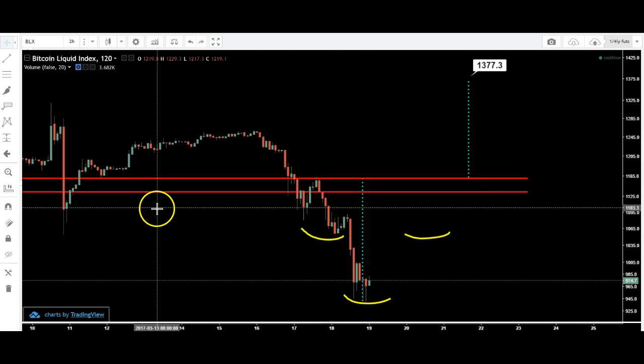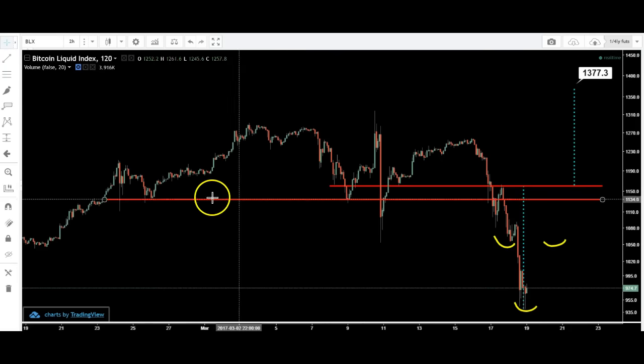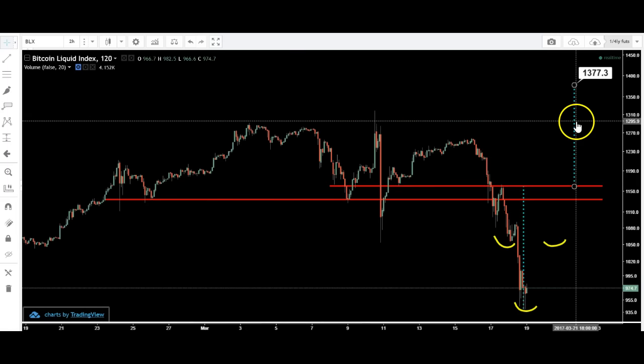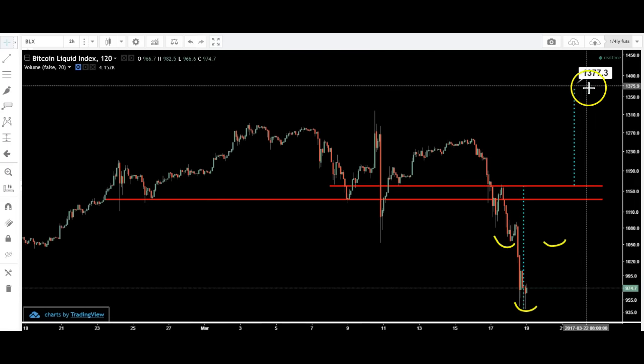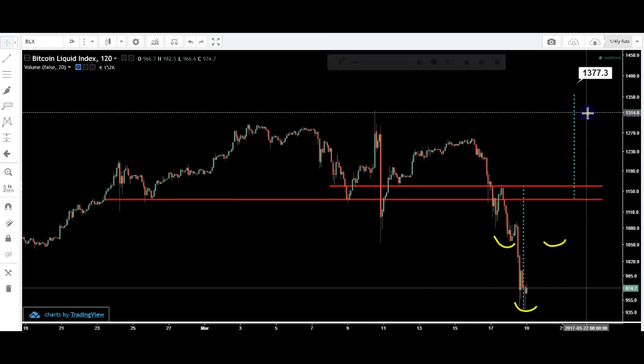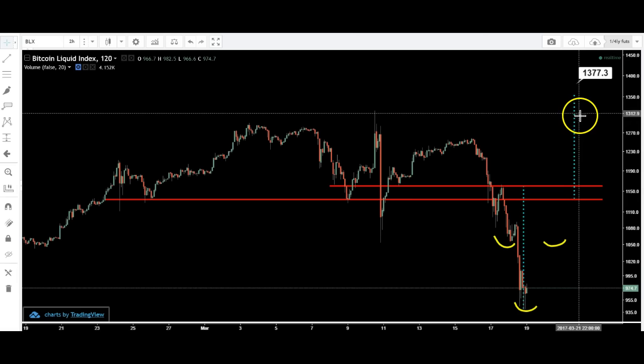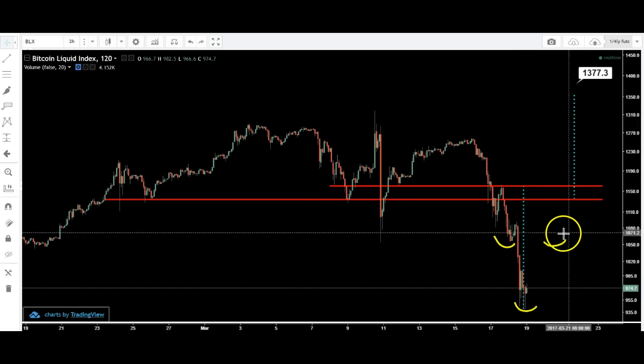And I like this neckline. If you zoom out a little bit, you can see lots of support and resistance for 1133 here, and if we truly make a neckline up here at 1160, this is a non-conservative target somewhere of a new high level. We can also bring this down to 1353, so basically back to 1300 should the inverted head and shoulders play out.